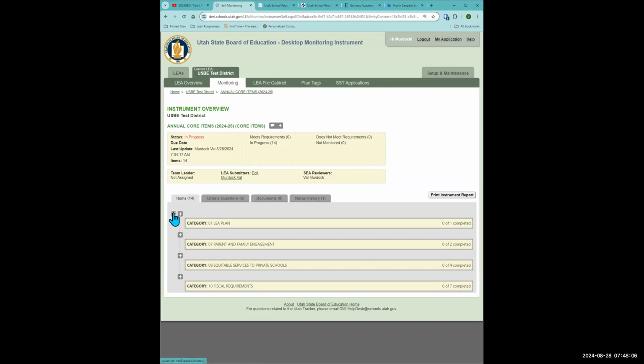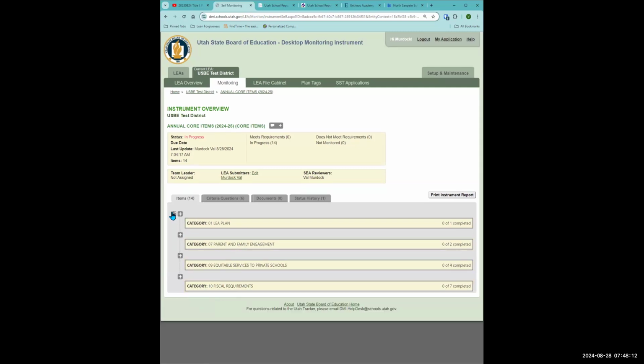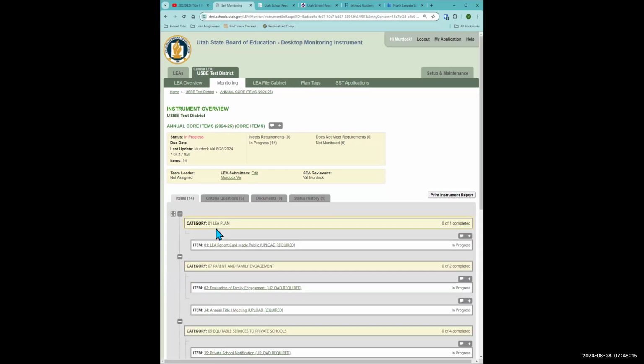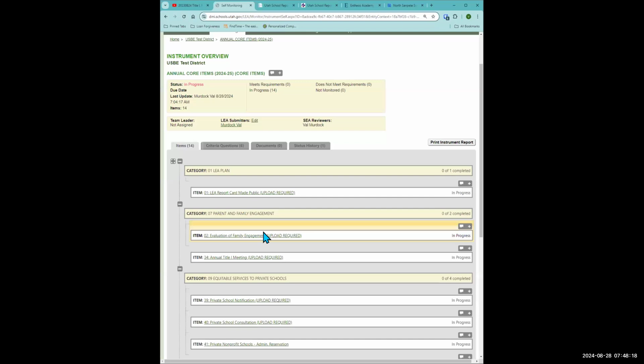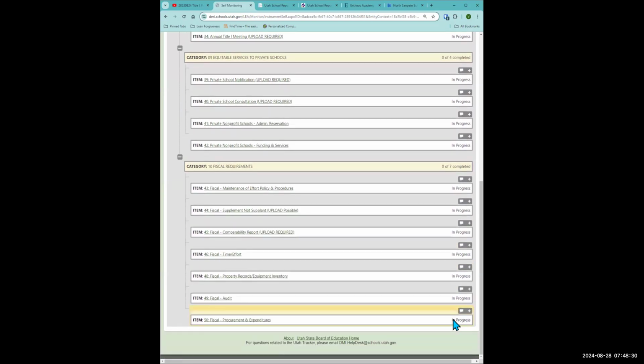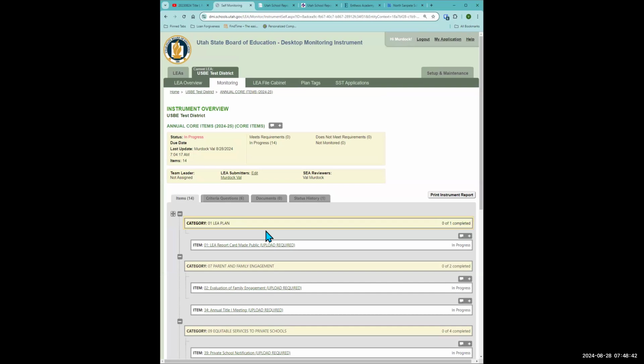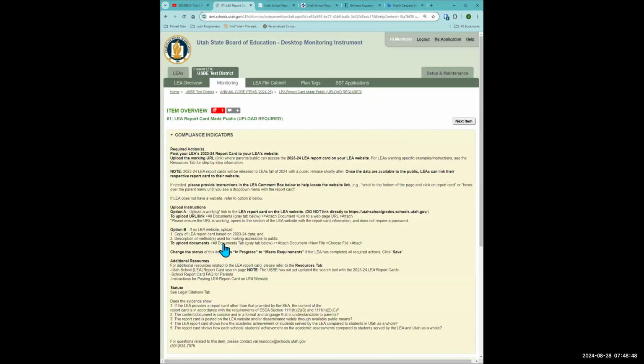We can expand all items by clicking on the window, but just notice that there are 4 different categories, and under each of those categories are 1 or more items. Another thing to notice on this instrument overview page is that on the far right of each item, the status of that item is listed. All of them are still in progress. In order to get that submit button at the end, all of these must be changed to a different status. None of them can be left in progress, just like none of the criteria questions can be left none. Let's get into that first item by just clicking on that.